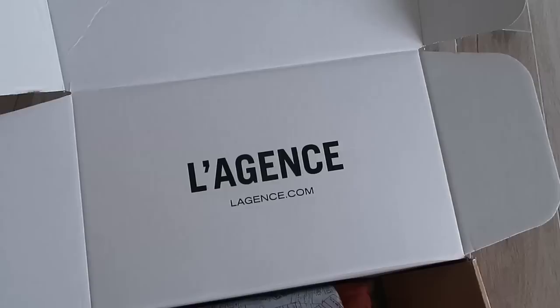All right, guys. So this is the brand, L'Agence. I believe that's how you pronounce it. How cute is this wrapping paper with their stamp all over it? So I believe they sent me a dress and a coat. Let's take a look. Oh yeah, they did. I did pick this out. It's been a little while since I told them what I wanted, so I couldn't remember.